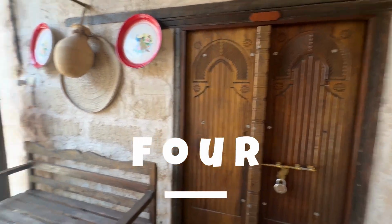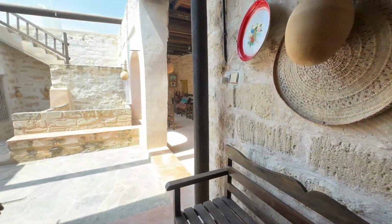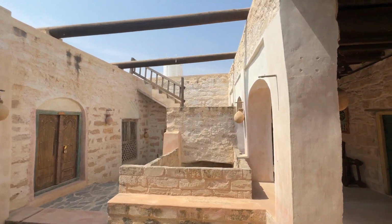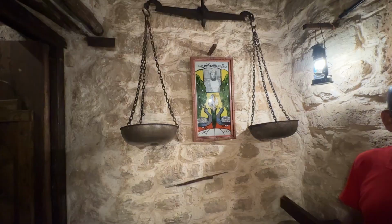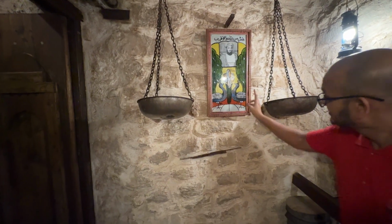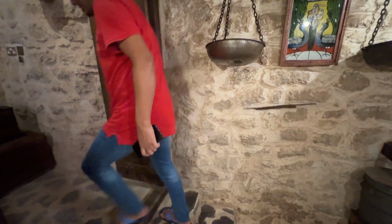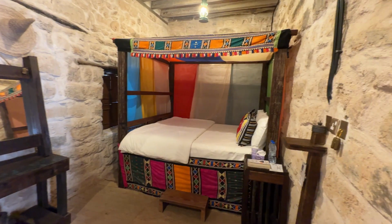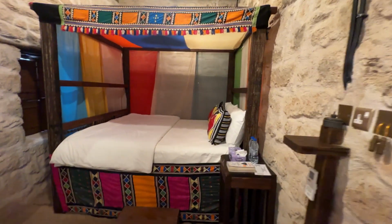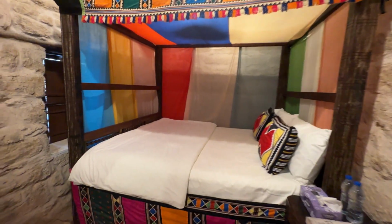Number 4 is Kufan Heritage House. It's actually a very interesting house. It was owned by the Kufan family. The house is 150 years old. We went into the house for a little tour, and then the people told us, but you can stay here. It's a museum and a hotel basically in one.